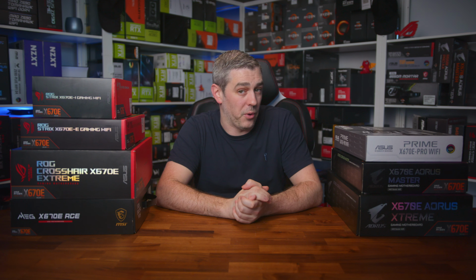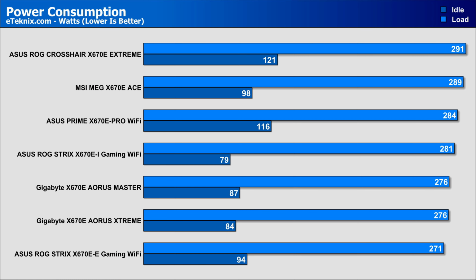Another area I was keen to look at comes down to total system power consumption, as each result only has one changing variable, which is the board itself. So it's easy to see what kind of difference it can make when choosing what board is right for you. Now, as expected, at idle, the Mini ITX board uses the least amount of power, with our system sitting at just 78 watts total, while the Crosshair Extreme system used the most at 121 watts idle.